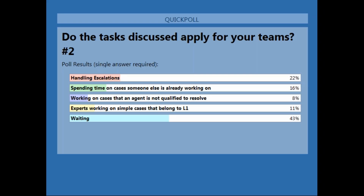Okay, so 43% said that a lot of time is spent on waiting. And that's understandable. We face a similar issue, and a lot of customers have also shared this same sentiment. And handling escalations for support managers is also high. All right, so very good.